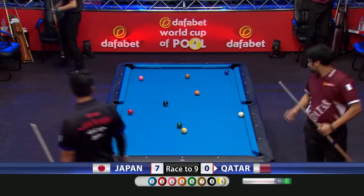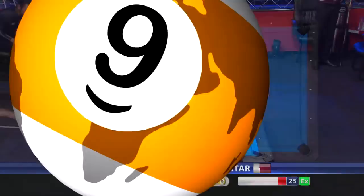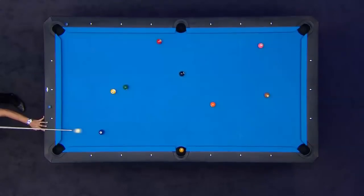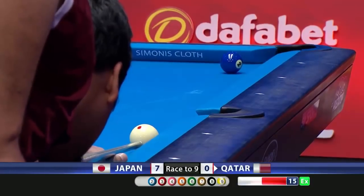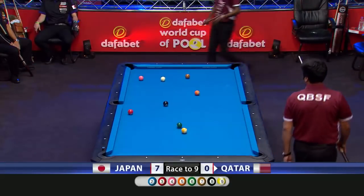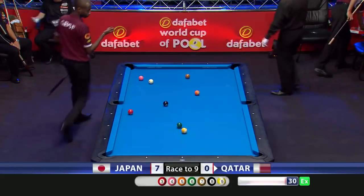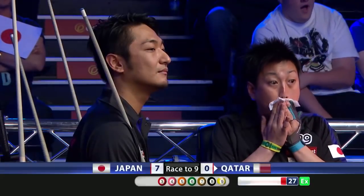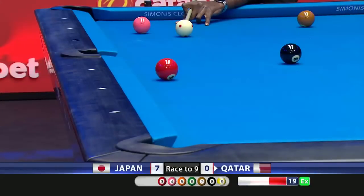Well, it wasn't easy, but Japan had certainly rather have had that shot than given it to Qatar. Surprising miss that from the Japanese, the way he missed it. Had he played it towards the cushion, in off the near jaw, that would have been easier to slide in. Plus, the cue ball would have been more in the middle of the table, leaving better position on the 3.